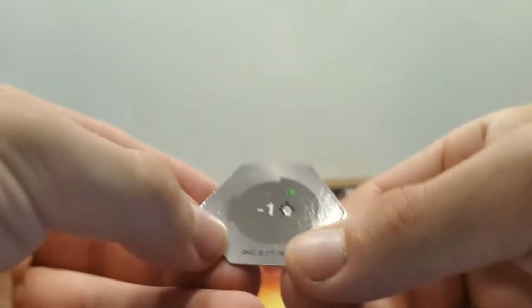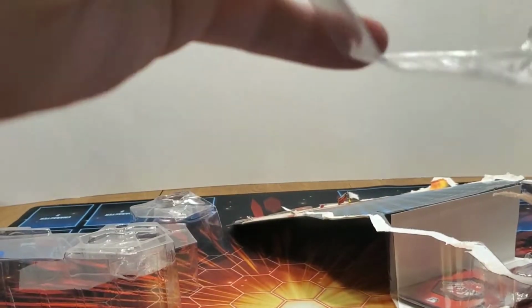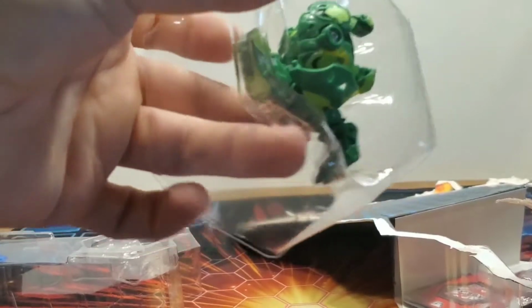Plus 5 damage Fire Fist. We got plus 500, -1 Helix. A good shield. Another 5 damage Fire Fist. A mediocre Fist. And a crap Fist. And Truncanius, is he held in by any ties? Yes, he is. So, how am I going to actually get this out? I should definitely go grab a better tool for this between the next one.